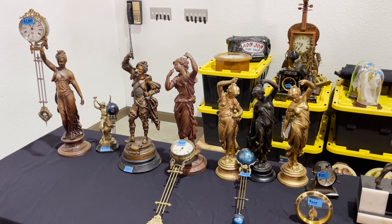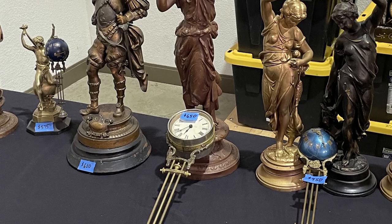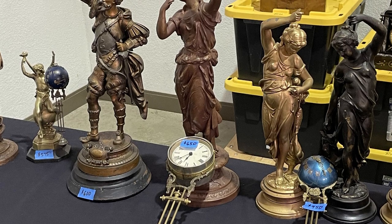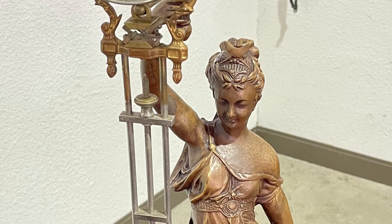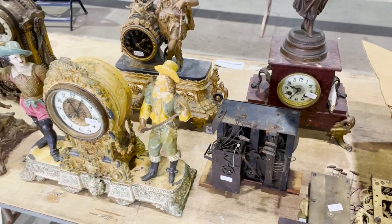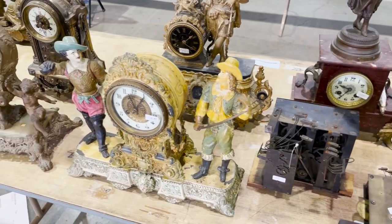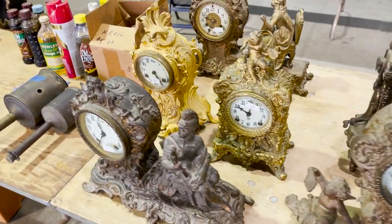I love these swinger clocks that you see right here. These are some of my favorites. All the different figures that they have, these are just some of my favorite clocks. There's lots of other figure clocks here as well. I ended up purchasing a couple because they were a really, really good buy.